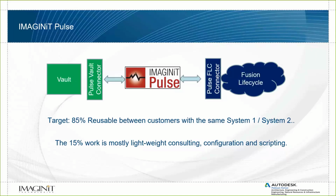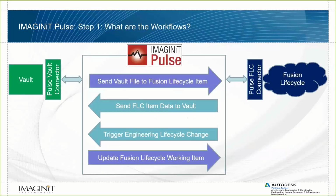So, for example, our first one that we developed was something that integrated from Autodesk Vault on one side, which is an on-premise product, to Autodesk Fusion Lifecycle, which is a cloud-based PLM tool. That was what helped us build out a lot of these concepts. And as an example of what it's like to work on a project that's using Pulse as the platform, it really comes down to some fairly easy to understand concepts.